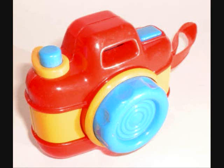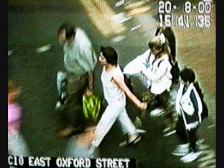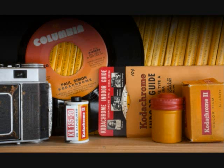Cameras. They're used in our everyday life. They're found in schools, banks, and on our streets. We use them for crime stopping, the arts, or just to have fun and keep good memories. But what made the camera so popular? In this video, we look at Kodachrome and how it changed history by making the camera easy and enjoyable for everyone.